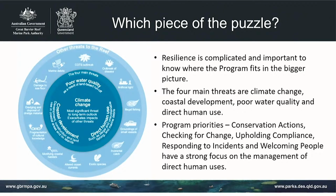The 2050 plan also talks about the four main threats. As many of you know, most of the RJFMP is involved in direct human use in our day-to-day management and the work that we can do to manage that direct human use.